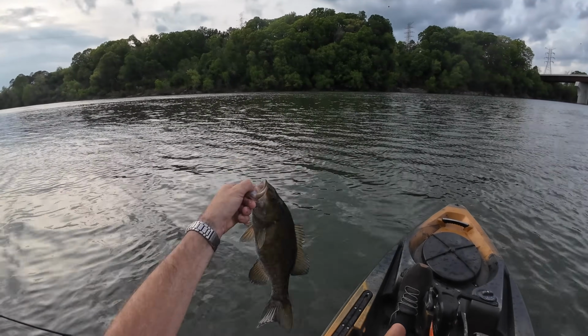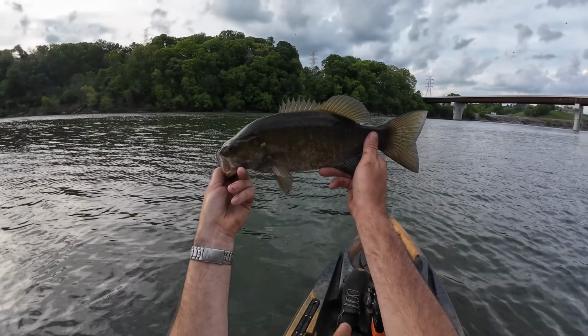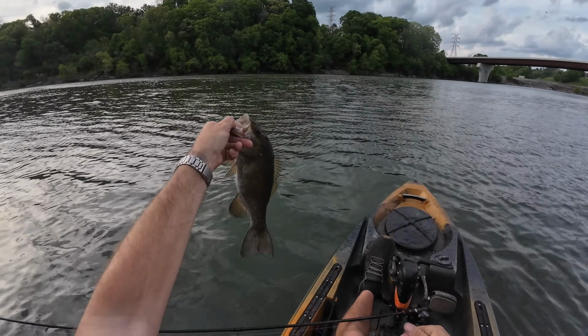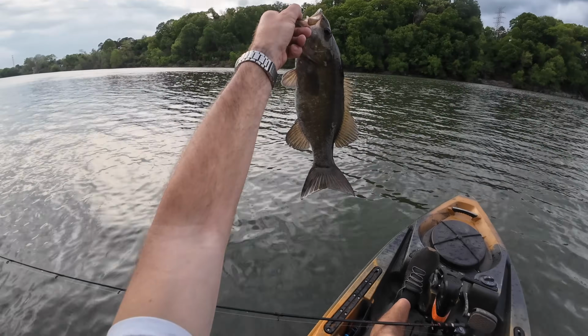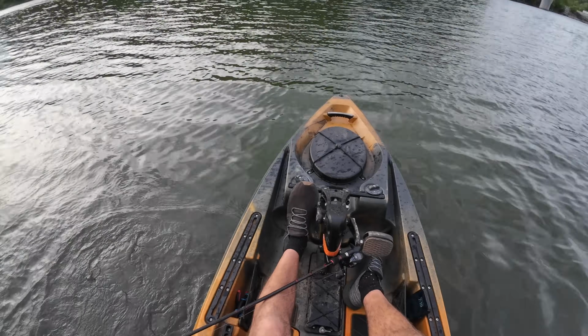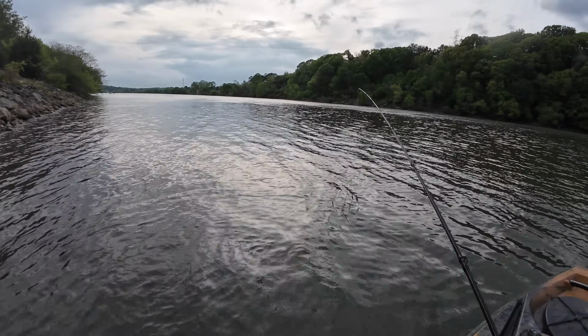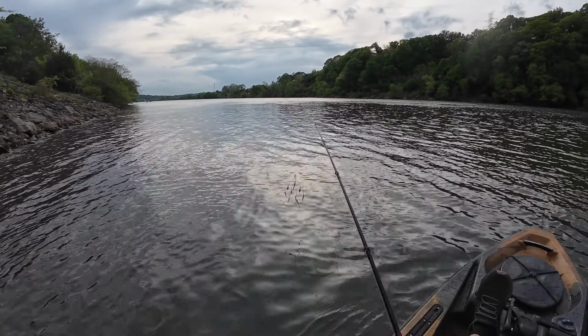But that's fun, dude. These smallies are aggressive. Yeah, he's pretty heavy. He's awesome. Beautiful little fish. Release on this girl. She's gone. That's awesome, dude. This is like smallmouth heaven right here. Right before dark. I'm ready to do it again.